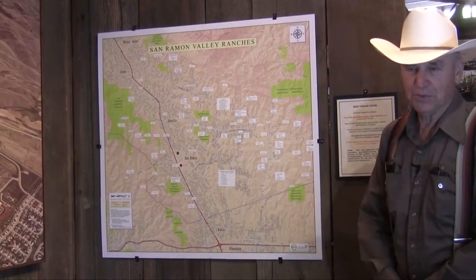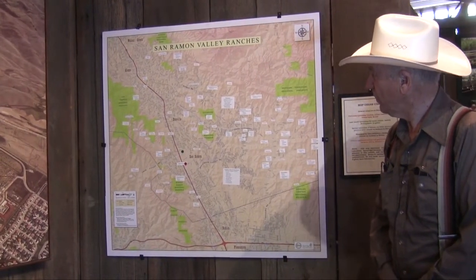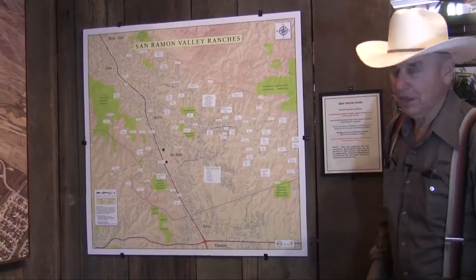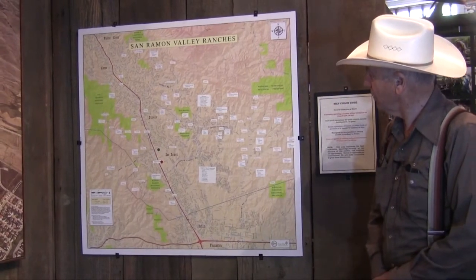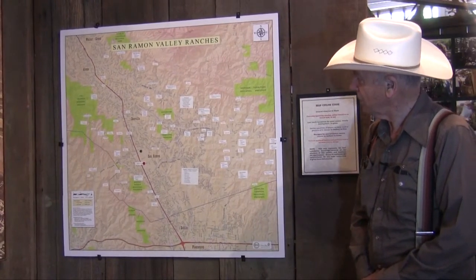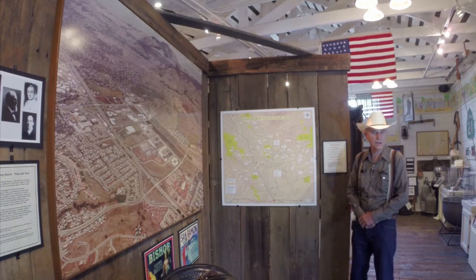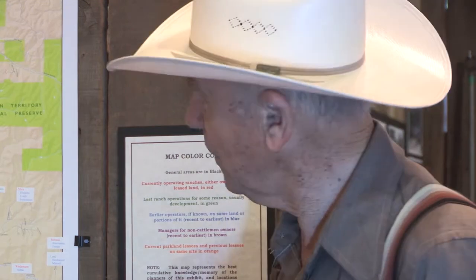With the assistance of several of the other old-timers in this valley, we tried to make a map here which shows the ranches that used to exist, and they are printed in black ink. And then there are ranches that still exist, which are in red ink, and I just counted them. It looks like there's 37 of them still in operation in this general area, in the San Ramon Valley and Tassajara areas. What's our school district? San Ramon Valley Unified School District, yeah.